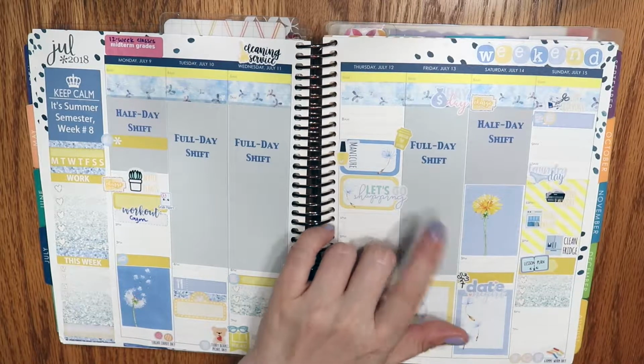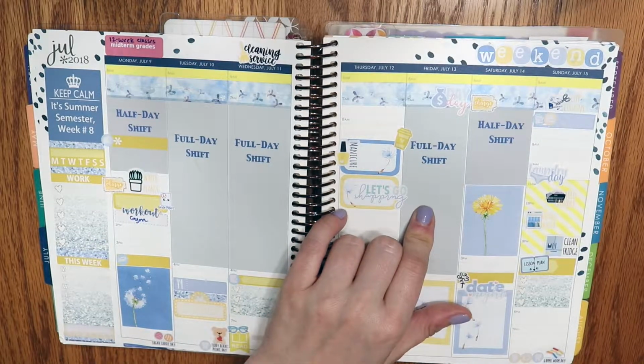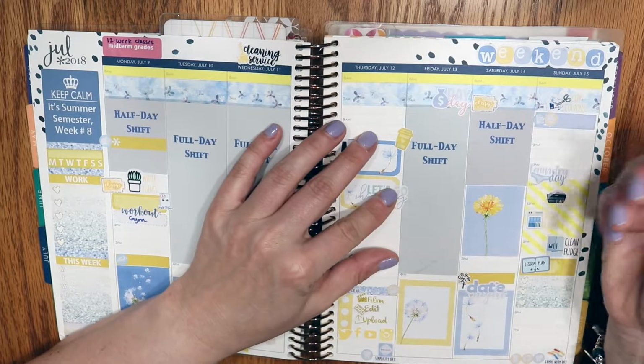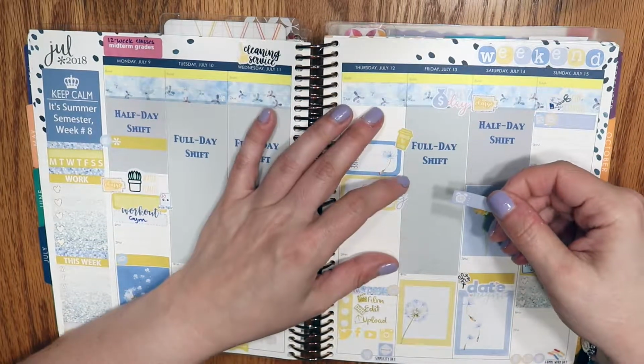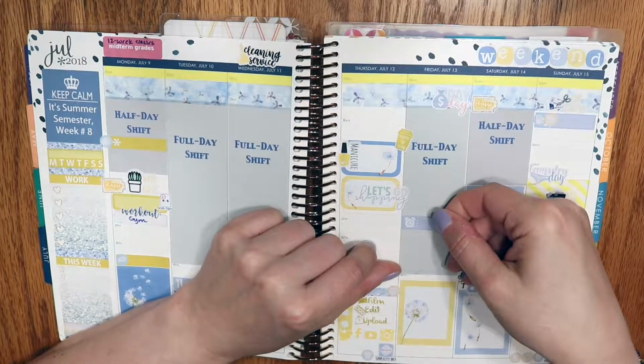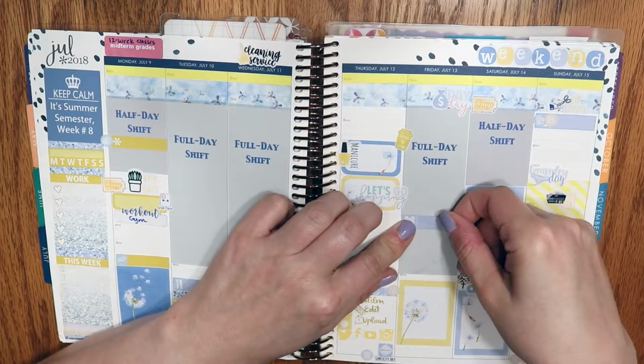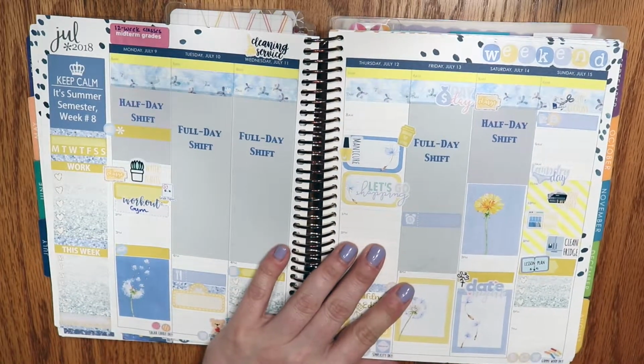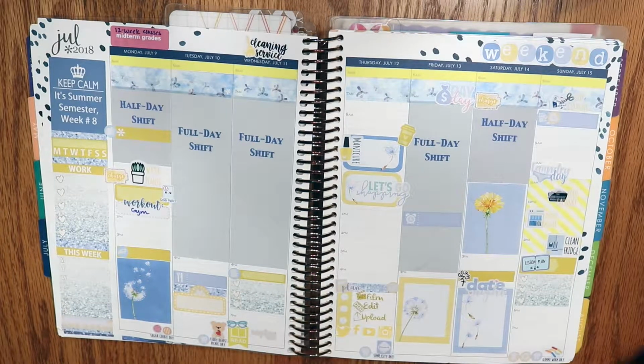Oh my gosh, no. I have a phone call that I'm going to take during my shift. I don't. But you know what? I do have this little alarm clock label. It's at 1 o'clock, so I'll just mark that. Okay. That is adorable, you guys.